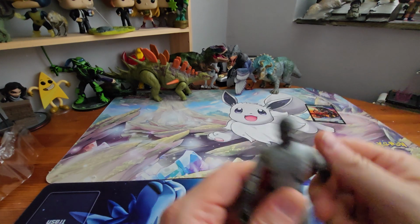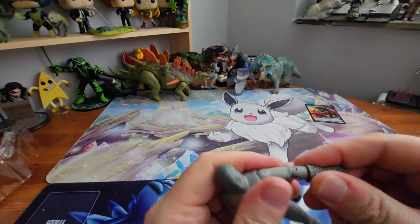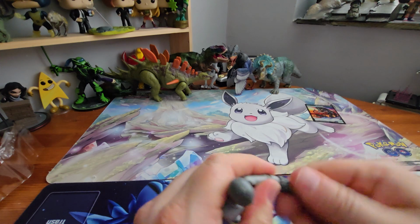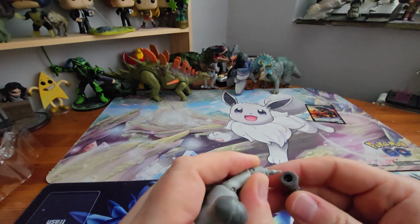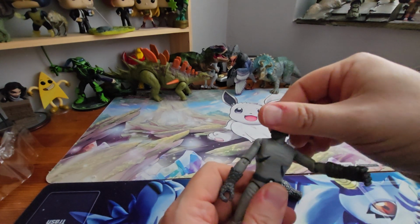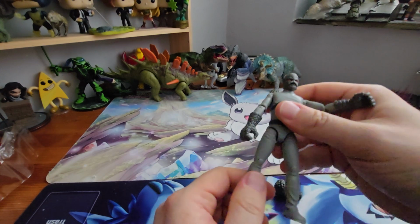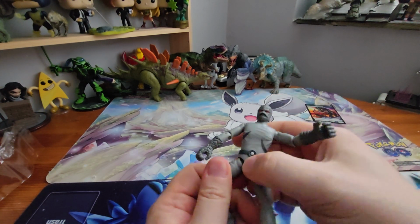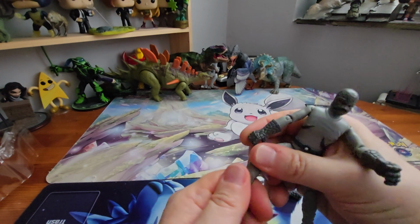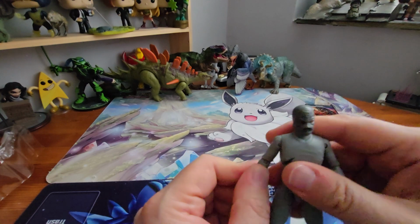We get articulation at the ball joint O-ring on the shoulder. There is articulation at the elbow, along with a swivel at the elbow and a swivel at the wrist because of that interchangeable articulate hands. The head sort of moves, but it moves because of the play feature. There is no articulation at the waist. There is a ball joint at the hips, bend at the knees with swivel, and there is no boot cut. But for a kid's £10 toy, this isn't a bad range of articulation at all.